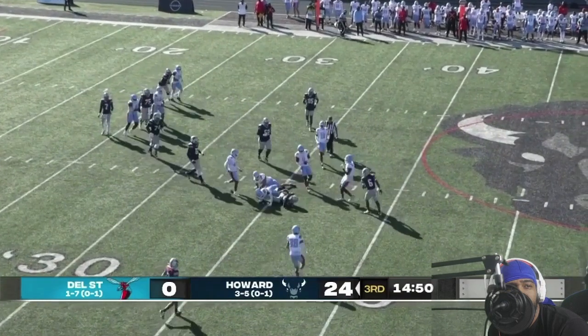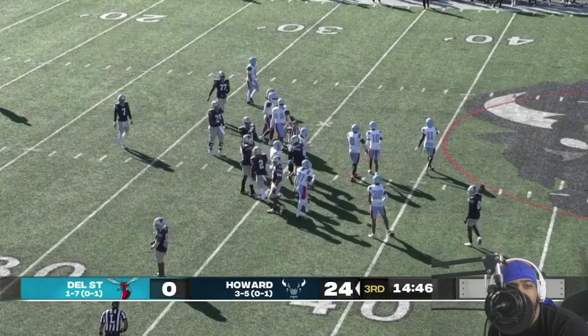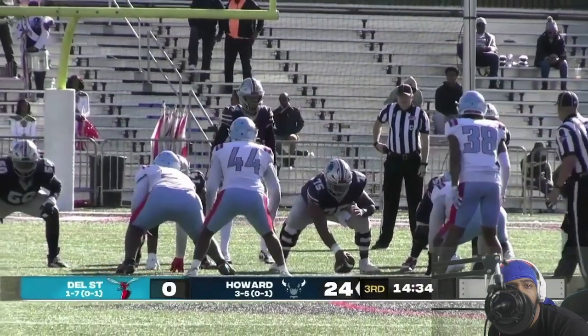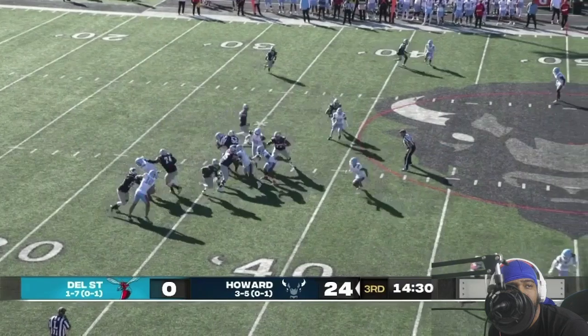Jared Hunter starts the half with a nice run, picks up about 7. They're on 1st down. And we mentioned the struggles that game. Got to limit the explosives both on the ground and through the air. We'll see if they can get better at that in the second half.